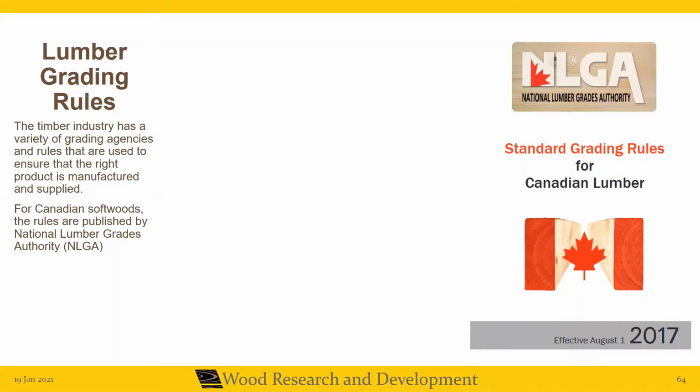Well, if you think about it, engineers design timber bridges and then put specifications on drawings, and they go out to tender and contractors bid them. And what provides the liaison between the designer and the contractor? Well, it's in the lumber grading rules, because the engineer says what type of grade and species to use in a particular application. Then the contractor can go to suppliers who are using the same lumber grading rules to grade their timbers, and then the two meet together with the proper insertion.